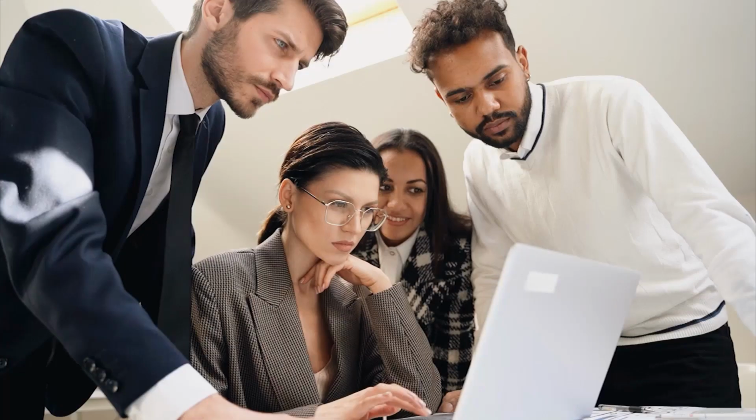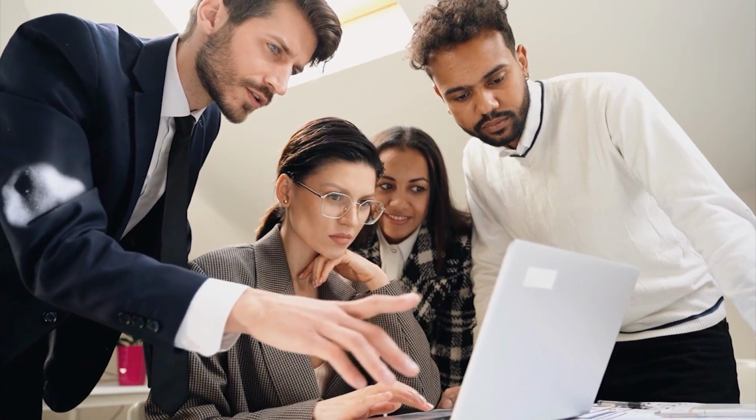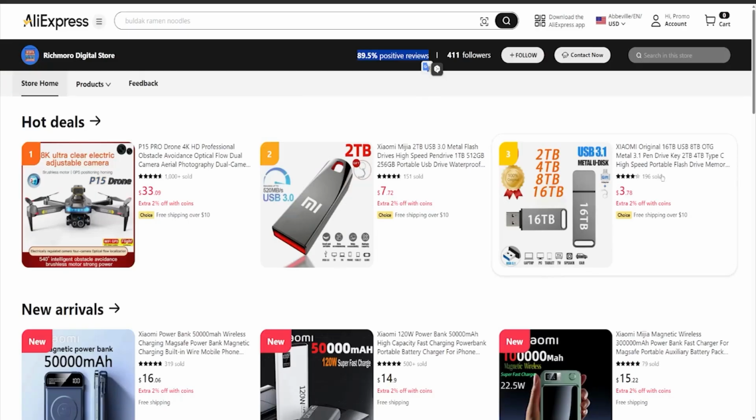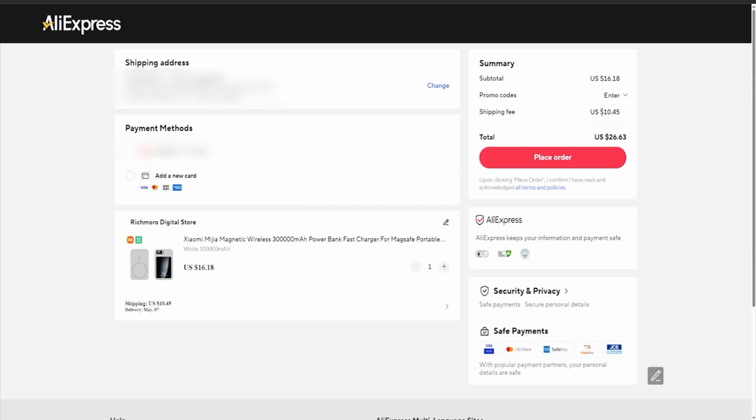So what you can do is talk to friends or family who want to place orders on AliExpress so they can make a single order. And that way, the shipping cost will decrease significantly or remain the same. But obviously, with many more products, let's say it's much more worthwhile to make the purchase.